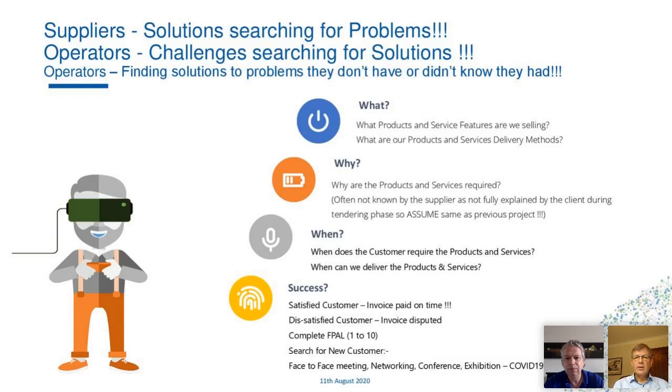And then the when, of course, there's always a bit of a hurry up. The customer wants it yesterday. Can you deliver it? How can you deliver it? And how best can this be deployed? And then when we come to the end, was the customer happy? And the feedback was yes. Well, they paid. Well, did they pay on time? And that's a whole different dialogue.